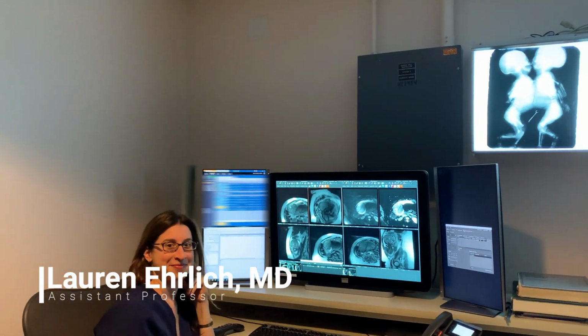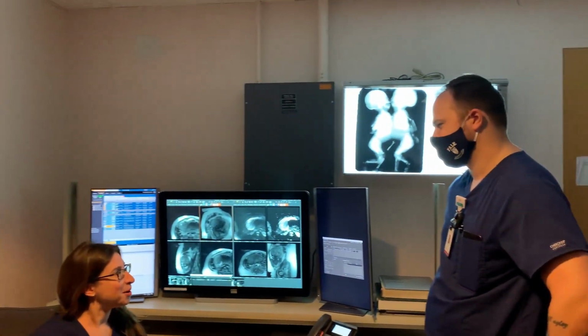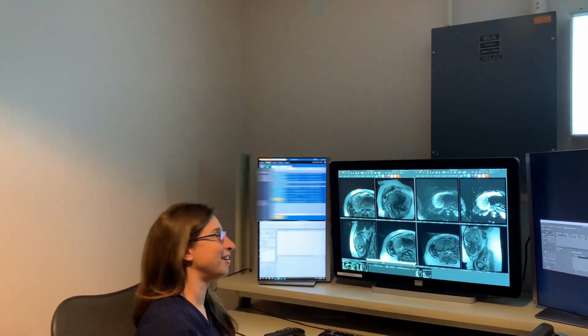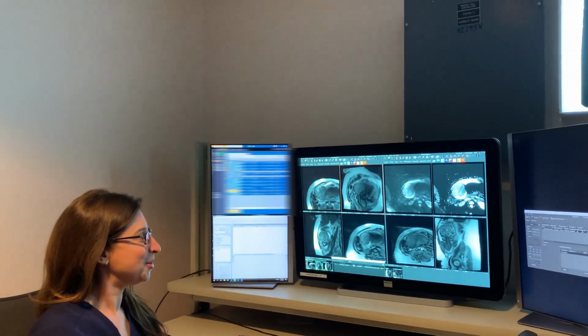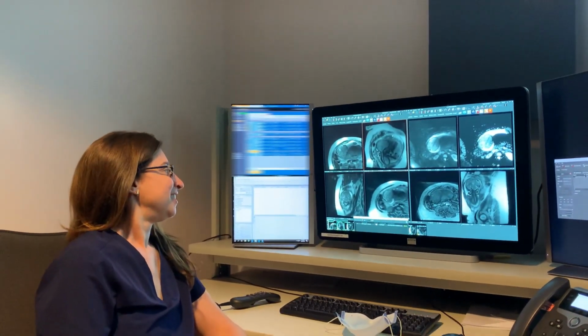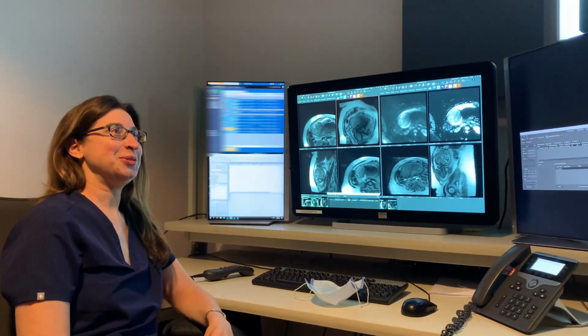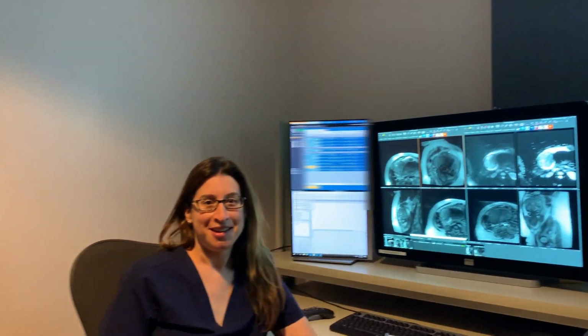Hello. Okay, so this is our X-ray and ICU reading room. We have Dr. Ehrlich here. She's our attending for the day. Looks like she's got an MRI pulled up in the background. Not just any MRI, Tyler. My favorite kind of MRI. What's that? Fetal MRI. Oh, okay. Come on, how gorgeous is that? That does look beautiful. Not one of our prettier ones, but we will get it prettier soon. It's in progress, but welcome.